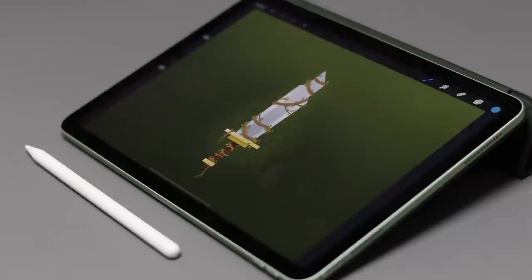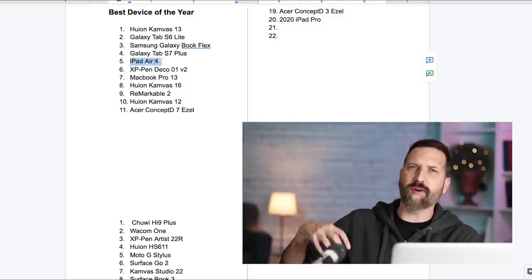I think right now, if you're like, I want to buy an iPad right now, unless you're doing video production or something like that, I think the Air 4 is the way to go.